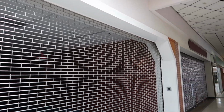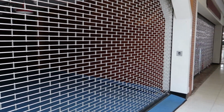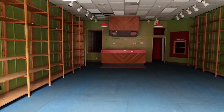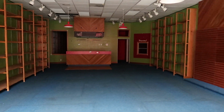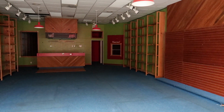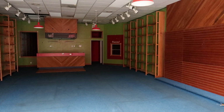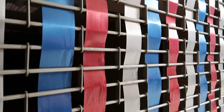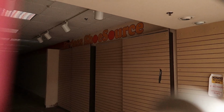But I do recognize this next one. This is an 80s era Footlocker with the wood paneling, and if you look above the counter, you can see where the basketball hoop would have been. Very cool to see one of these. And if we look inside here, we can see an old Payless Shoe Source logo printed on the wall. Very neat.